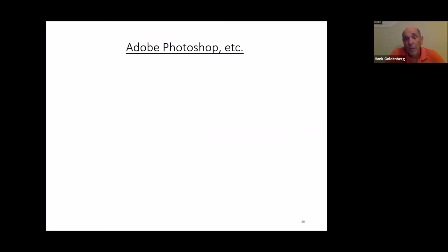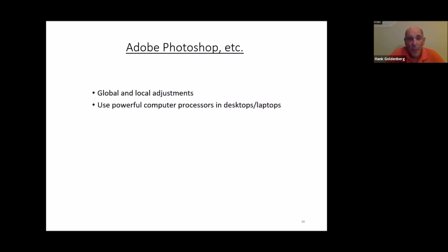And I'll talk a little bit about Photoshop too. So this is really after you've snapped the picture, you've seen that there's something you want to do with it, and it's maybe not a simple rescue operation. So Photoshop does both global and local adjustments, meaning little things in the picture that you don't like, you can get rid of. You can change smaller things, areas of the picture.